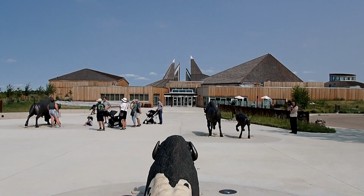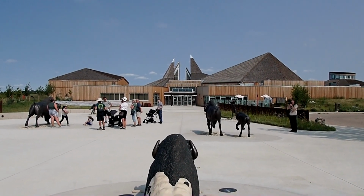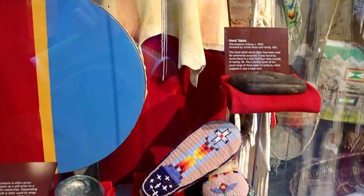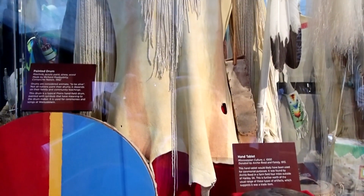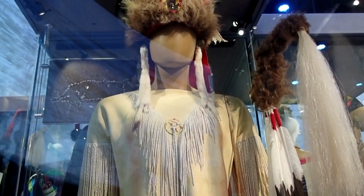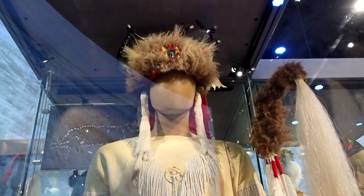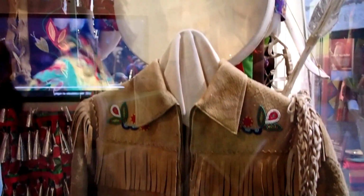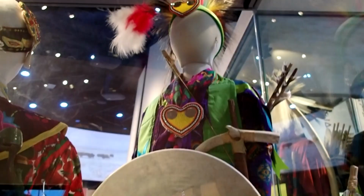Wanuskewin is a short drive north of Saskatoon, Saskatchewan, and is a great place to discover some of the indigenous culture of the area. In addition to rotating art exhibits, they have a hall featuring the indigenous groups, and you can see a variety of dance outfits and regalia, with explanations for design meanings and items showing how everyday life was lived.